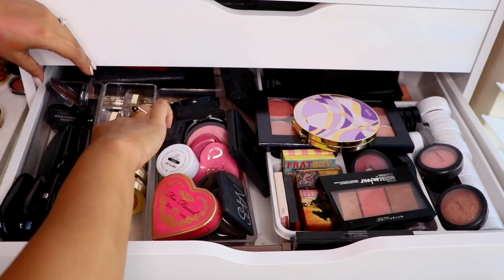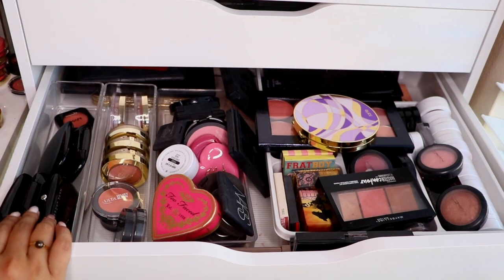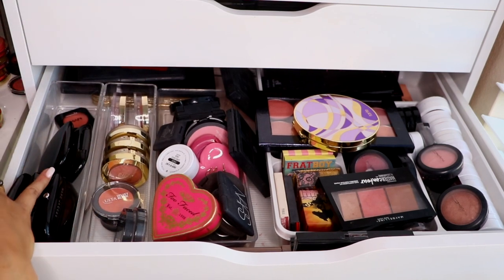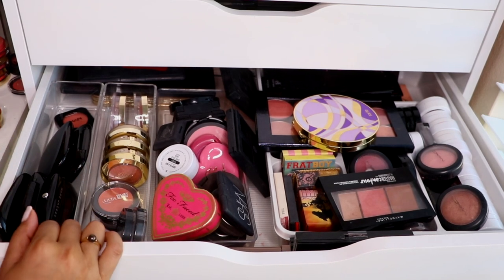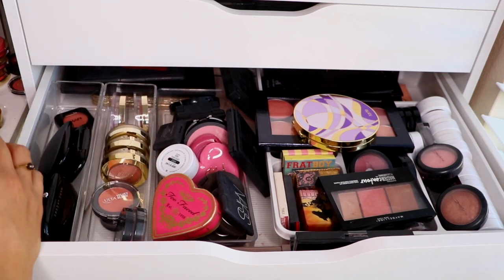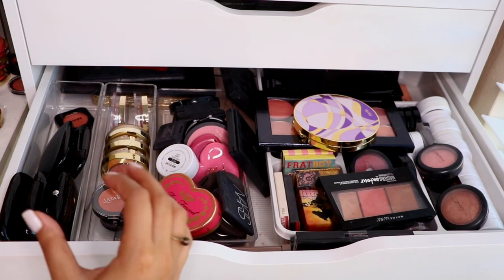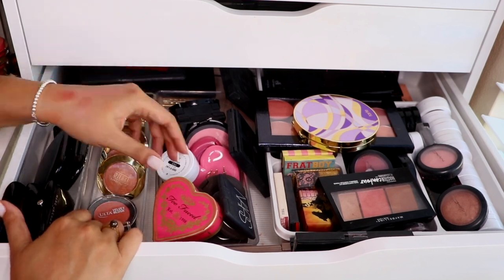And already, look how much space I have in my drawers. A lot of you guys are saying how you love how ruthless I am in my whole declutter, that I just get rid of stuff. And I honestly don't like keeping that much makeup. I know this is already a lot, but I just really want to downsize as much as I can. We'll get to the palettes in a second.